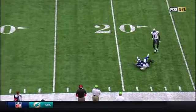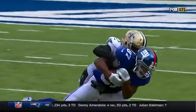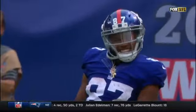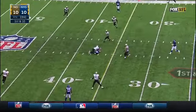You saw him give the look inside like it's a slant. And that was just the separation that he needed from Devontae Harris. He kind of starts to track that. It was supposed to start week one. And in play action, complete for a first down.